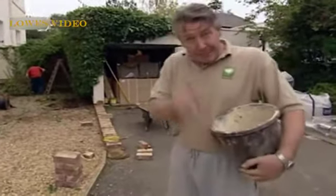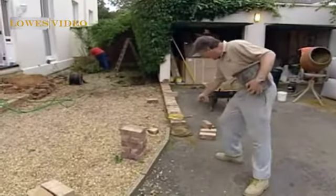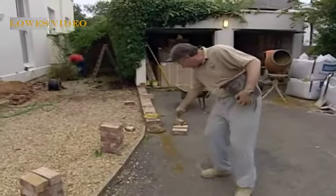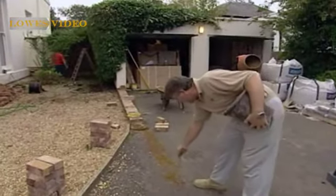Now, a little tip to do this is just to take some sand and just go along so you can get your shape. And if you don't like it, you can easily kick it out and reshape it.